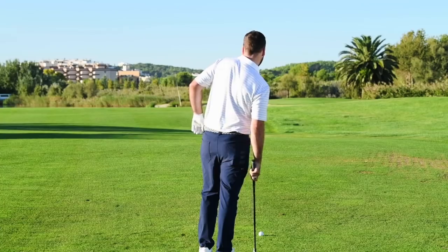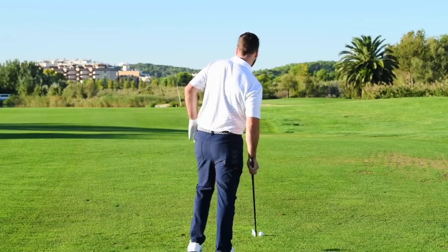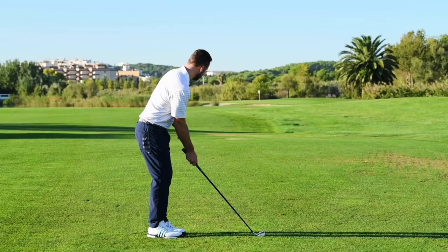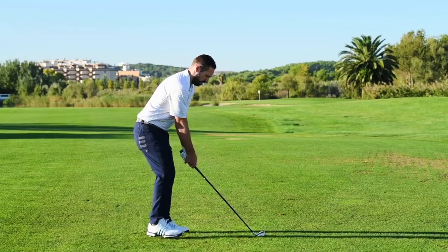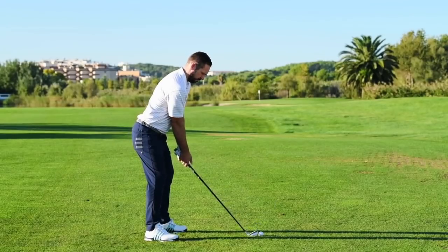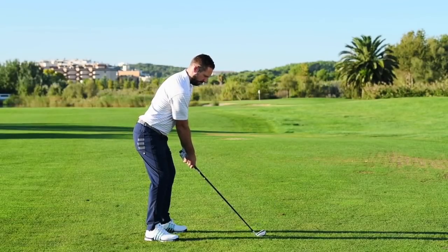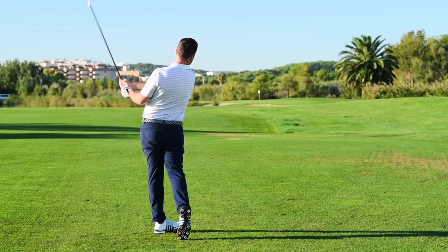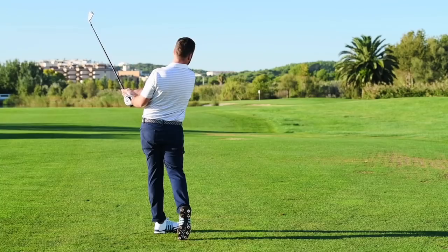So I've got my mark just to the right of the green there. I'll line up to that point. Come on, nice gentle draw. Yeah, it's just stayed out to the right hand side. But that is my miss there.